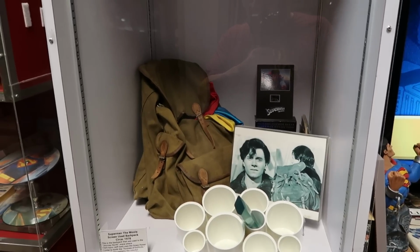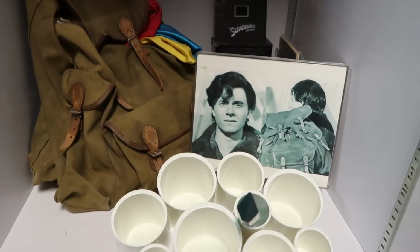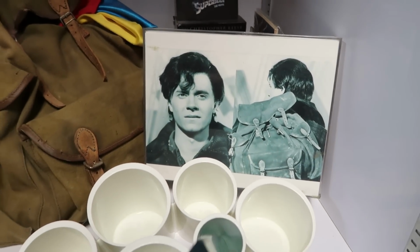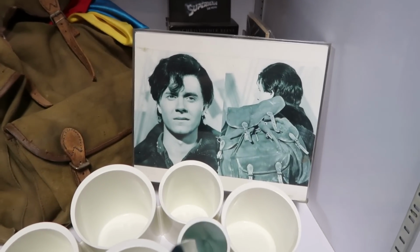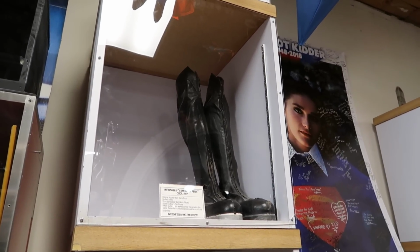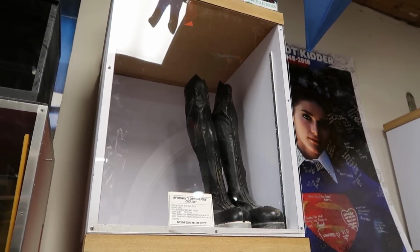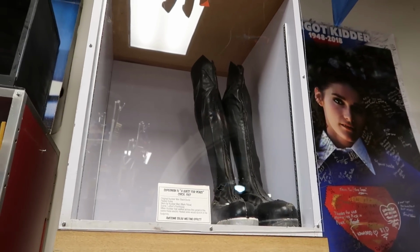And this is the backpack worn by Clark Kent in the 1978 Superman movie. That's not Christopher Reeve. That is Jeff East, who apparently played a younger version of Clark Kent in the movie. These are Nuclear Man's boots from Superman: The Quest for Peace. I've not seen that movie. With the Christopher Reeve movies, I've only seen the very first one.